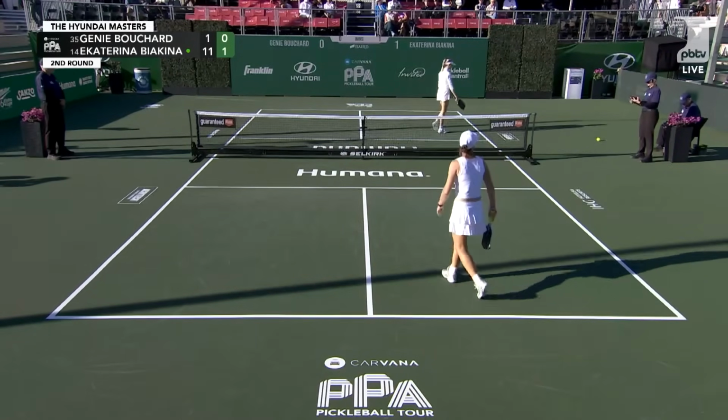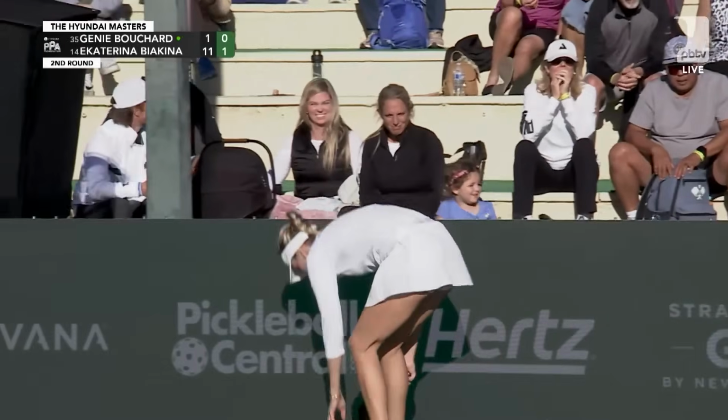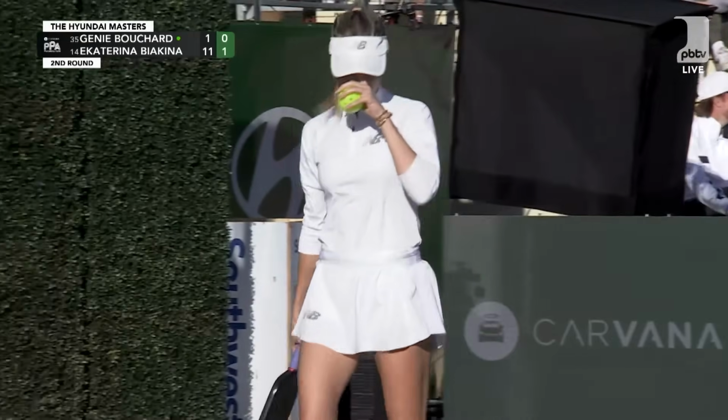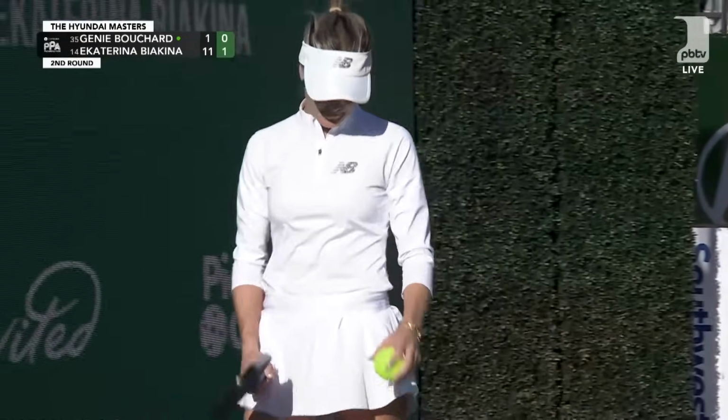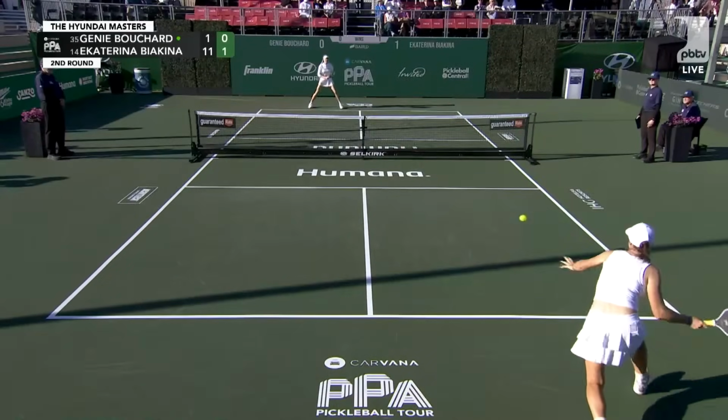Side out. And I think this change is a good one for Genie. Like, put a little pressure. I mean, if you stay back, you're putting no pressure on your opponent. You know she's probably going to be more consistent. The beach tennis is an interesting transition over here, too, as those strokes are a little more pickleball-like.